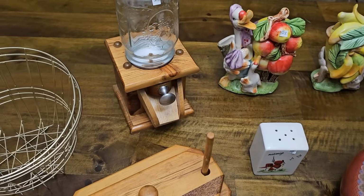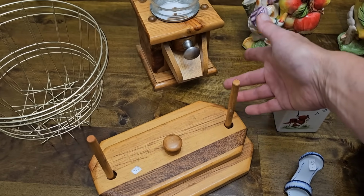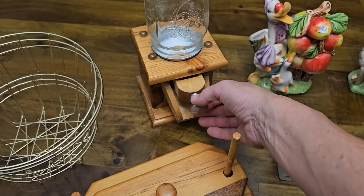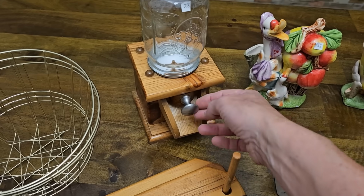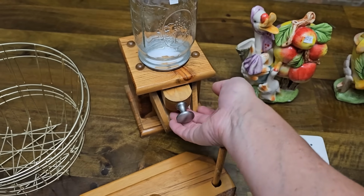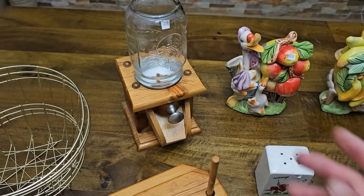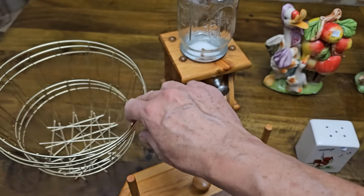And I wanted to bring out this to show you because it really matches the wood perfectly. I believe it's pine. It's a little candy or gum dispenser. You pop your gum or candy in the jar upside down, and then you pull on this and it dispenses it down the chute. This piece, $28.